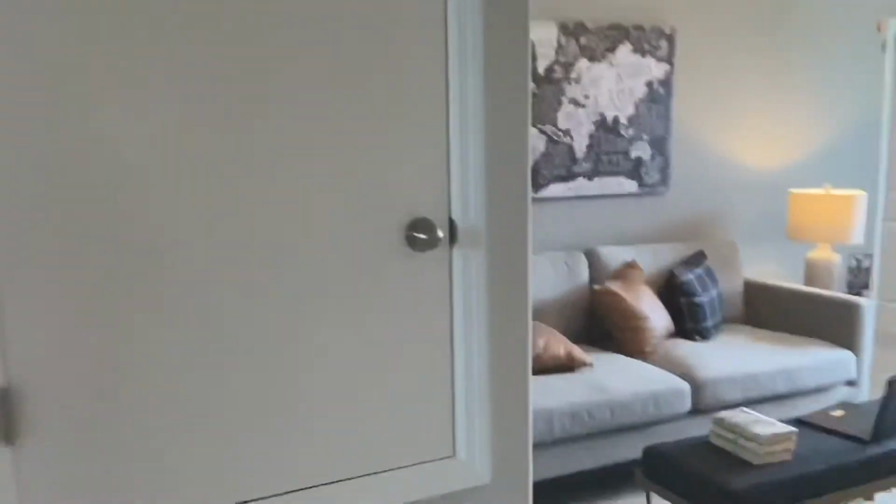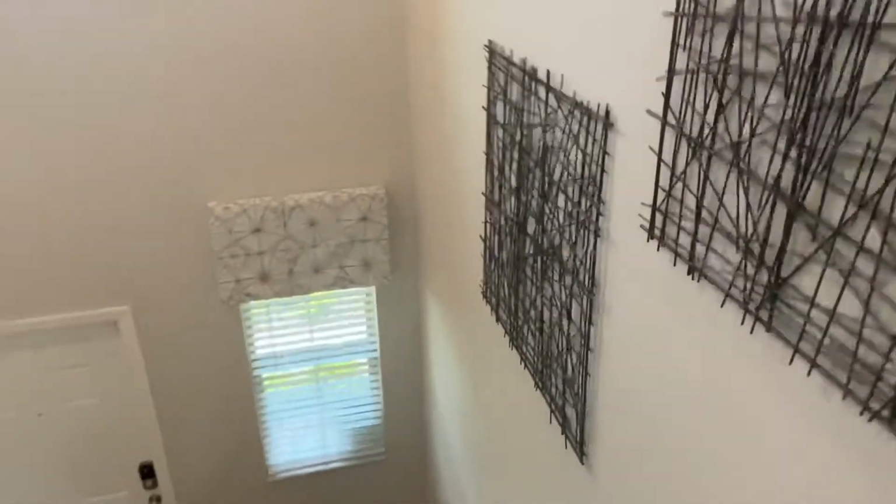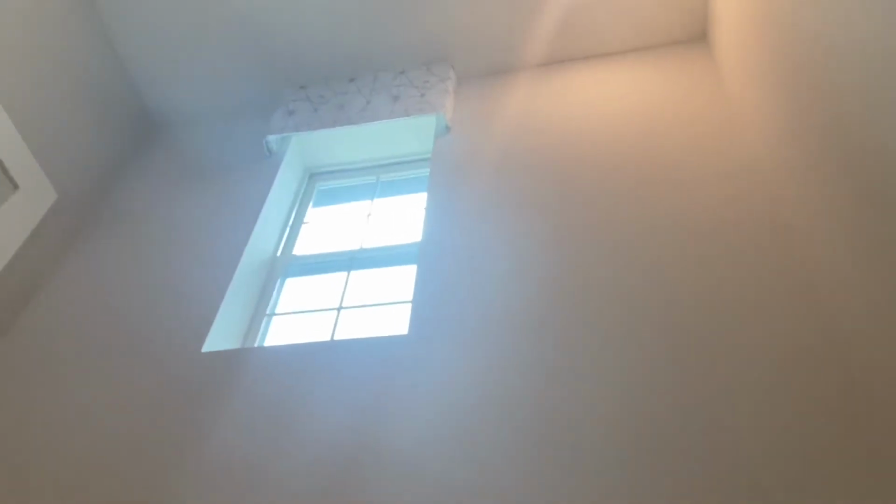And I actually think that was the last room. And we went through all the rooms. We're back in the loft space. And you see how they did the trim, because this particular home has the 2-story foyer, so they did the trim all the way up to where you can see it from the top. But that is pretty much it for that home. If you notice, oh, look at that window up there. But if you notice, it's pretty much everything you need.